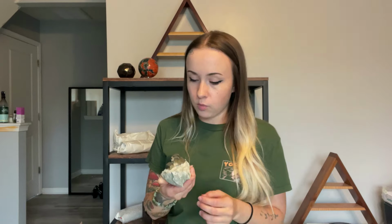This is actually not my crystal. This was my mom's and she bought it from my shop. So I bought this the last time I went to Tucson Gem Show 2023. I have some pyrite cubes that I also got from Tucson Gem Show. I don't know what year it was.